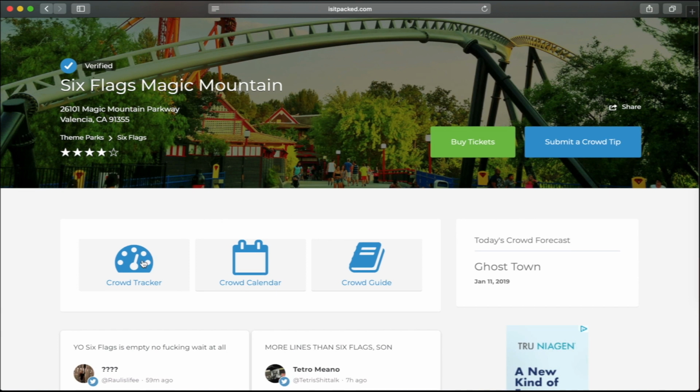Here we go. So there's three buttons right here. The crowd tracker, this is people in the park commenting, putting comments about what they think the park is like at that moment. I don't care about that, because if I'm already there, I'm already there, right?